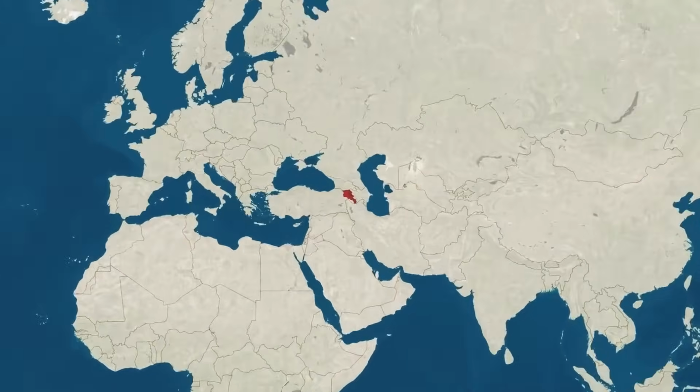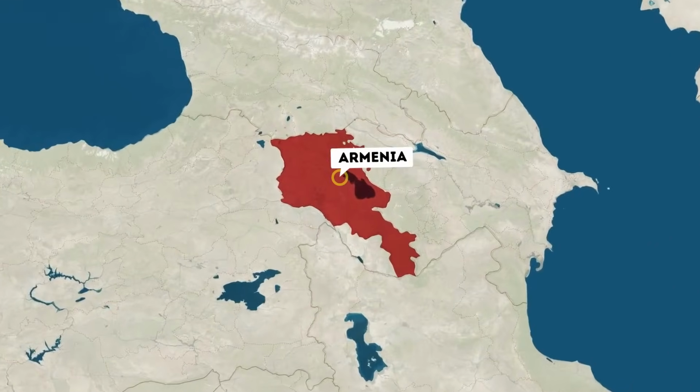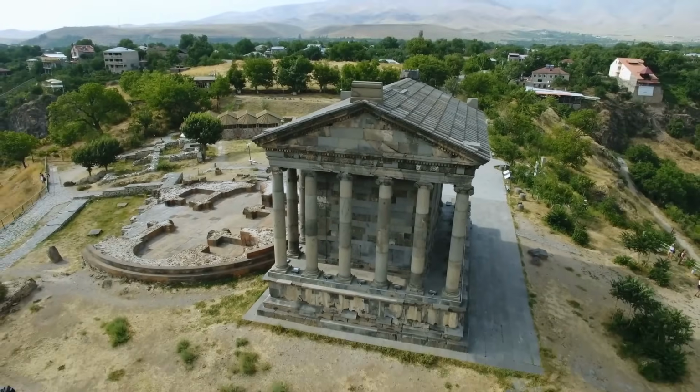Well, you must be pretty tired, but there's one more place we gotta visit today. Our plane is already landing in Armenia, and we're here to see the Temple of Garni. Look, this one is well preserved.